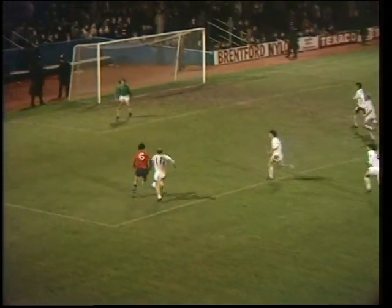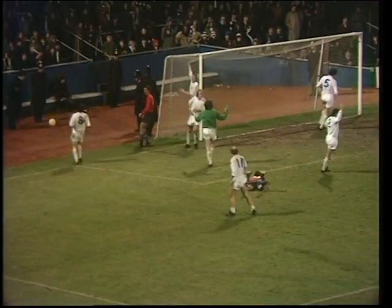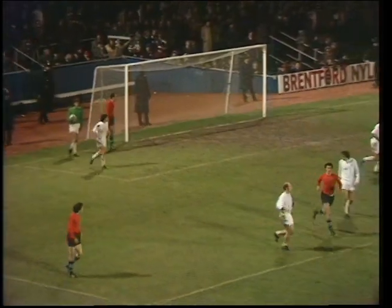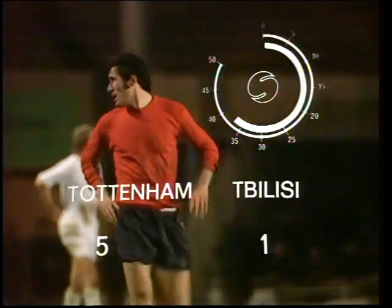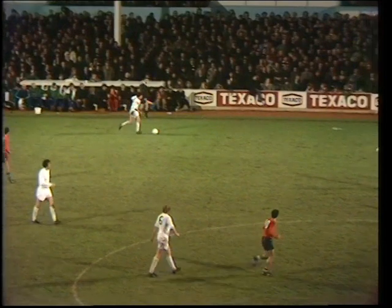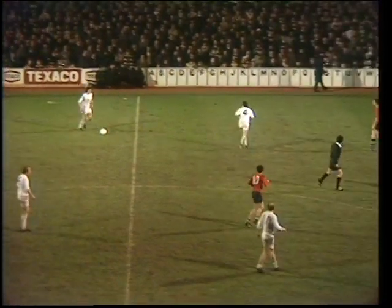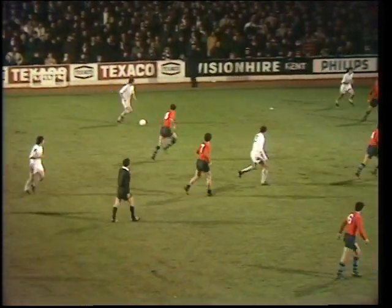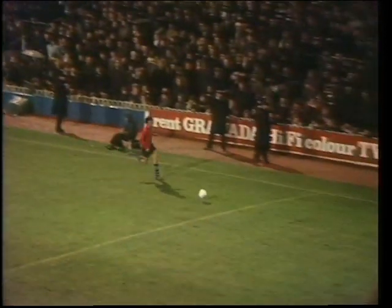But here are the Russians again. Embradetsi coming through, and Jennings was again so quickly off his line, and Coates was tackling back very hard and well. So it'll be a goal kick then to Tottenham. And this is probably as well as Spurs have played all season. Pratt, and too high for Martin Peters on that occasion, so the Russians will get it away once more.